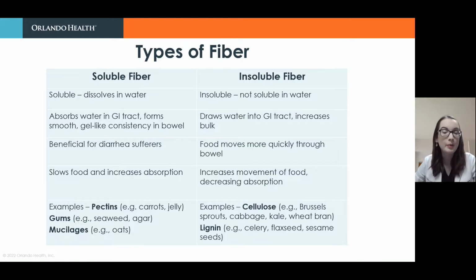There are two different types of fiber. We've already talked about soluble fiber in the context of how it can help create a little bit of bulk in terms of output. That's because soluble fiber dissolves and breaks down in water, forming almost a paste or gel-like consistency. So it's really beneficial for diarrhea sufferers or loose, liquidy high output ostomies. It slows down how quickly things move through our gut, so it can help with absorption too. Some examples are those binder type foods that we mentioned previously: potatoes, white rice, white pasta, soft cooked carrots, applesauce, bananas.